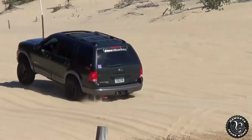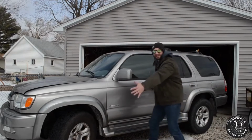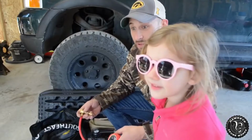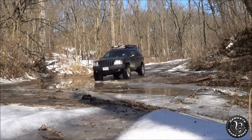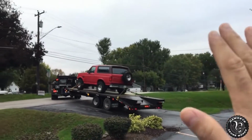We are going to do something that has never been done before. The cheapest third-gen Toyota 4Runner in the entire country. I have bought another 4Runner. Dad, everything is blowing! And that, my friends, is one of the greatest parts about being here.